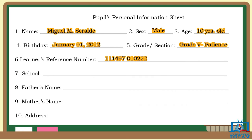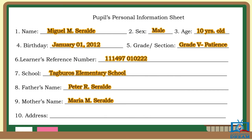111-497-010-222. School, Tagboros Elementary School. Father's name, Peter R. Seralde. Mother's name, Maria M. Seralde. Address, Purok Maligaya, Barangay Tagboros, Puerto Princesa City.